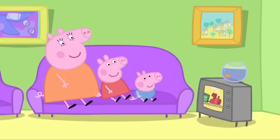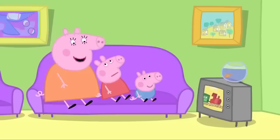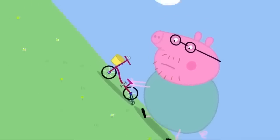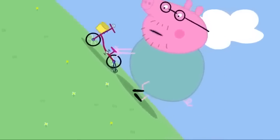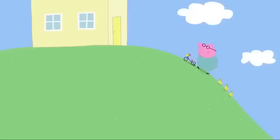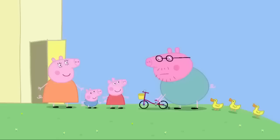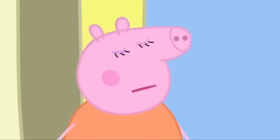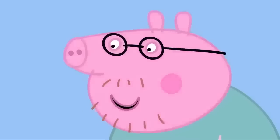Daddy Pig has been gone for a long time. Mummy, where can Daddy be? Don't worry, Peppa. Daddy must be really enjoying himself to be away for so long. Daddy! Where have you been? I whizzed all the way down the hill. Then I had to push the bike all the way back up again. Oh, poor Daddy Pig. Well, at least I've done my exercise.